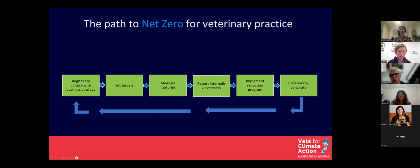Then the next step you can see there is reporting. And reporting, while it may seem obvious, but you can report for different reasons and to different entities. For example, you might just report to the team internally so they know what has worked and what hasn't and how they can make changes.